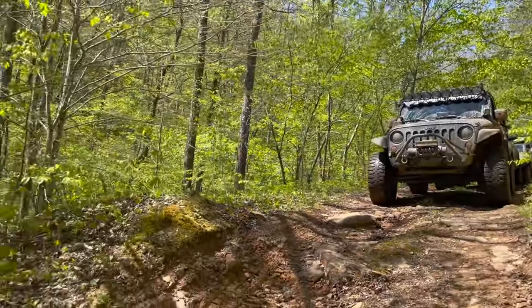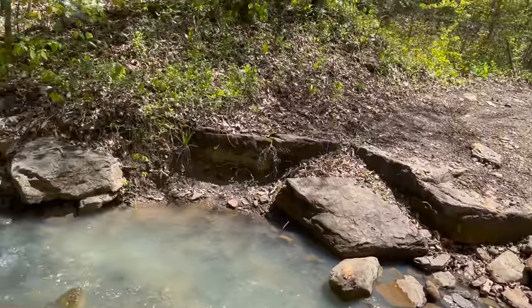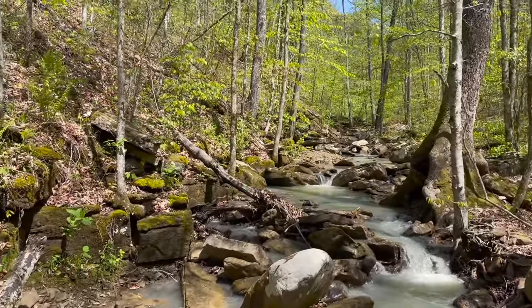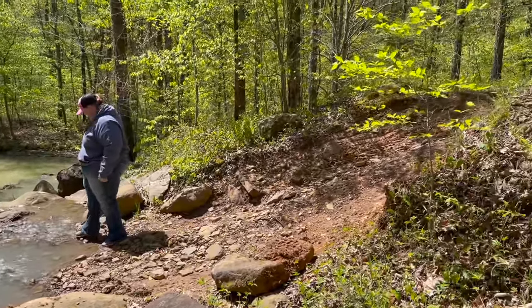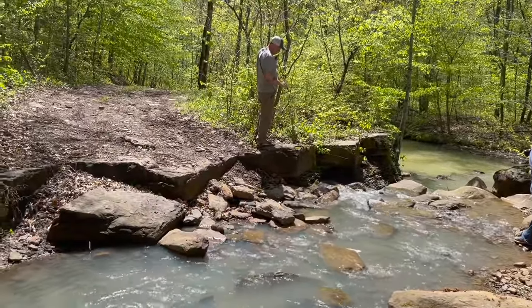All right, so our first fun spot of the day, this rock ledge right here, right by this absolutely beautiful stream. So, might not look like much on camera, but pretty nice, kind of a little dip right here.